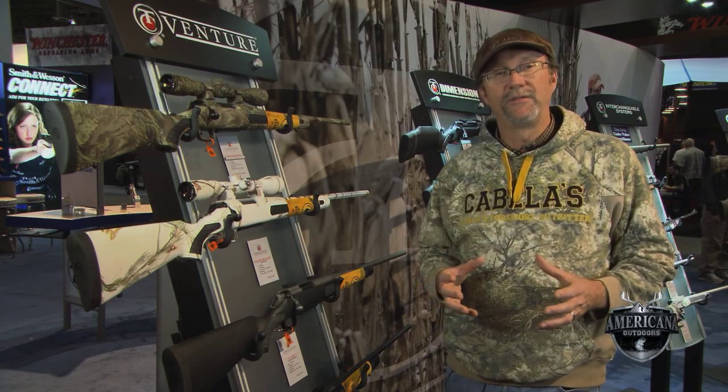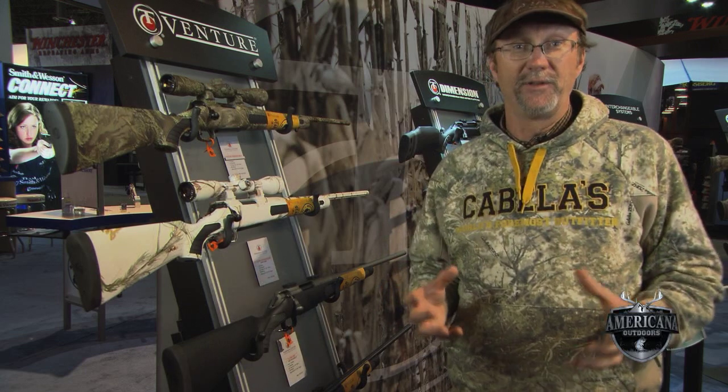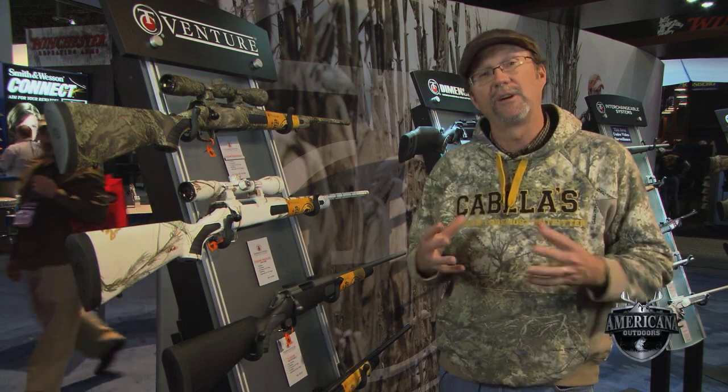The construction of the rifle allows me to beat it up and tear it up and bang it and know that it's going to perform for me. And that's something that a lot of rifles aren't going to be able to do. They're not going to be able to withstand the tough conditions that we're going to put it through day in and day out.